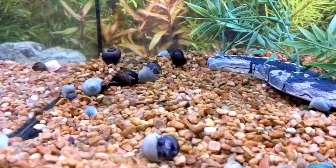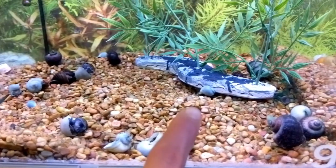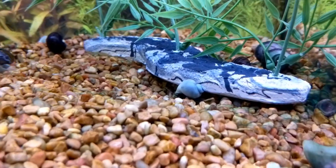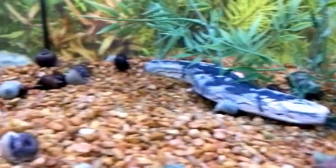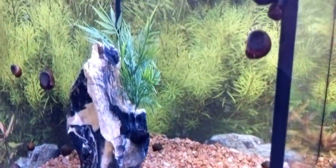At these big chain pet stores, their snails are almost always dead, but there's that blue one right there, and that one's alive, so I think we're gonna get him, and then we'll see if we can save one or two other blue ones and see if we can breed them.